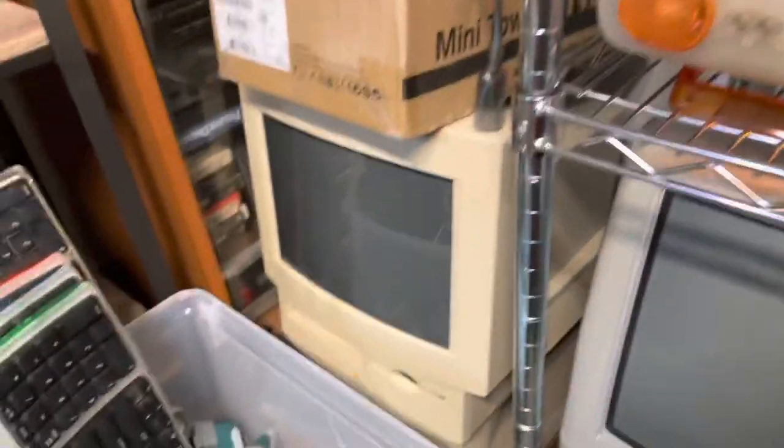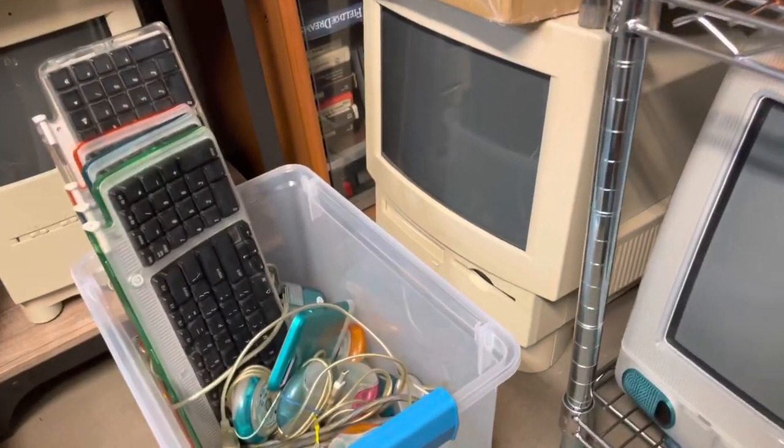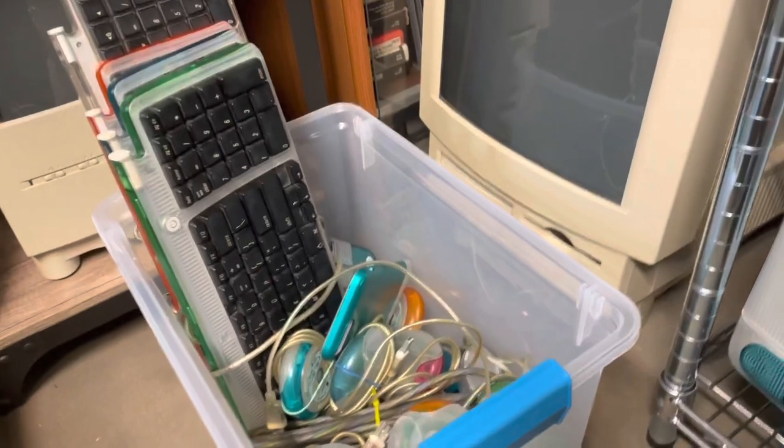I guess at the computer festival, which was pretty cool, there's a lot of cool stuff. Maybe I'll throw some pictures. Yeah, I'll throw some pictures at the end of this video.